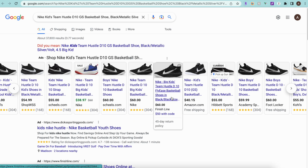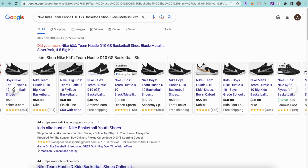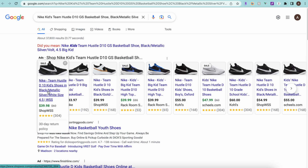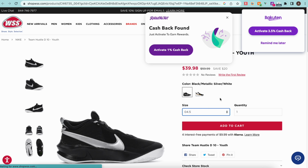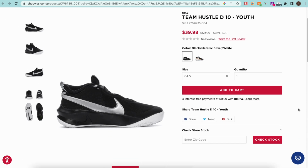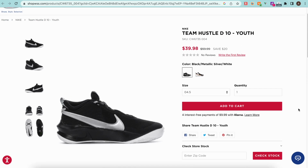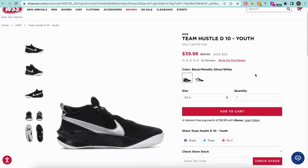Shields, nothing's really popping off on sale, but let's go to that first one that I saw here. They have it on sale for $40. So what we can look at here is they have a 4 or 4.5, whatever we want to do. Shop WSS actually has some good sales every once in a while. So if you can get 10% off, or if you can get $20 off 100 or something like that, maybe you're only ordering a couple pairs. Let's just say we can take 10% off. We're sitting at $36. Maybe you got some cash back.